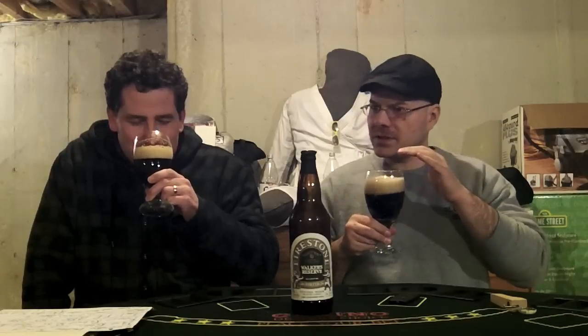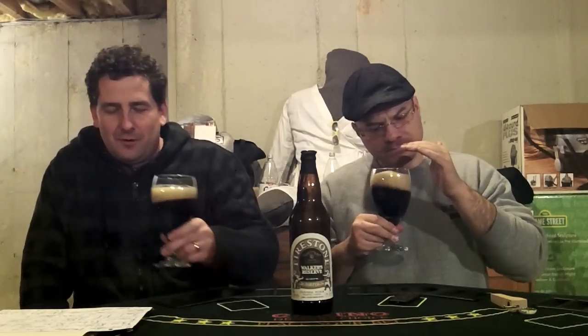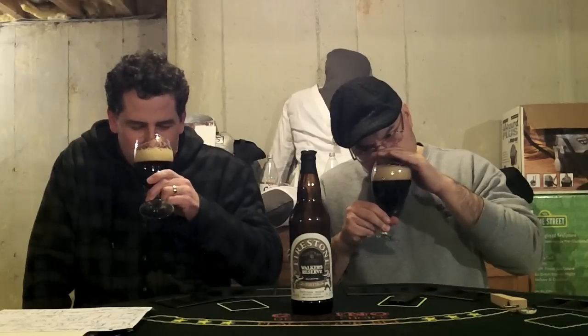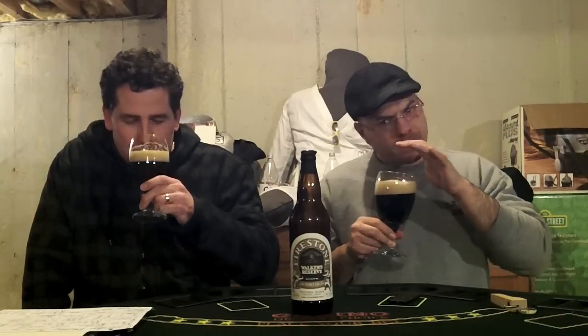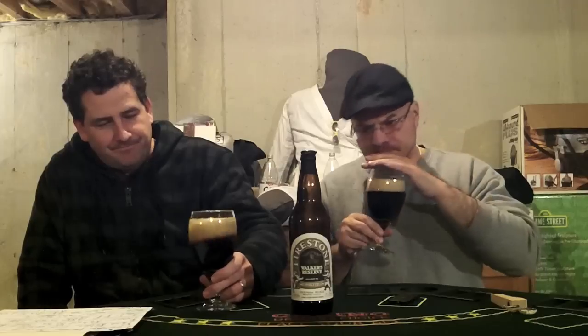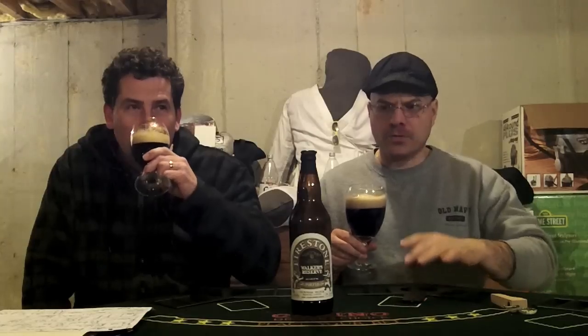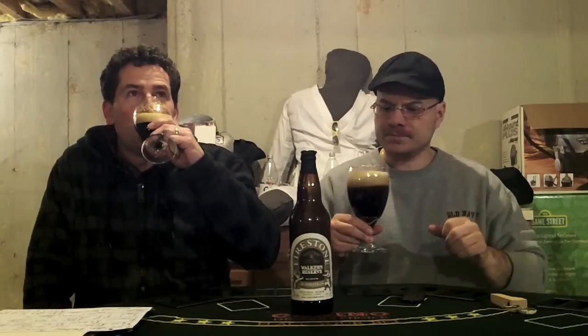Let's get a nose on this bad boy. A lot of roast. Smells sweet malt. Floralness, but I don't know what that's from. Bit of chocolate, toffee. You can smell the barrel, too. And dark fruits, that's what I get out of it.